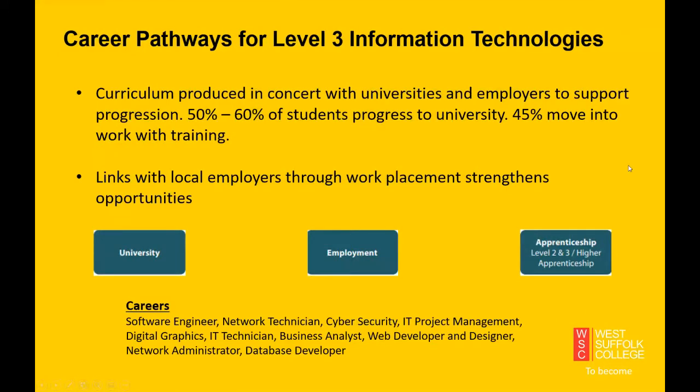Career pathways for level 3. Well, generally speaking, the average is probably 50 to 60% of the students progress to university at the end of the course. Another 45% generally moving into work with training.